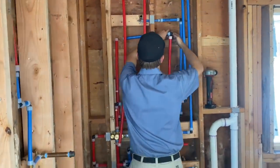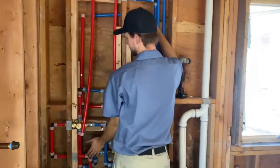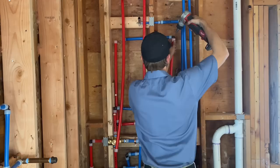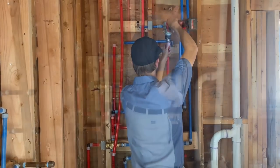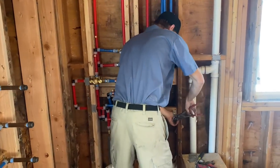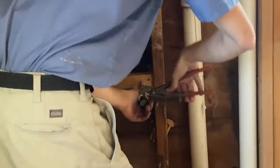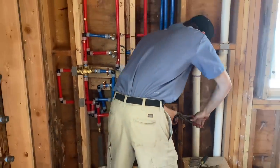Right now, Peter's there concealing the disaster that I made inside this wall. But there's a reason for the madness. You need to tighten the cap, because when you tighten the cap, you're tightening up both the nipple and the cap at the same time. But don't kill it either, okay?